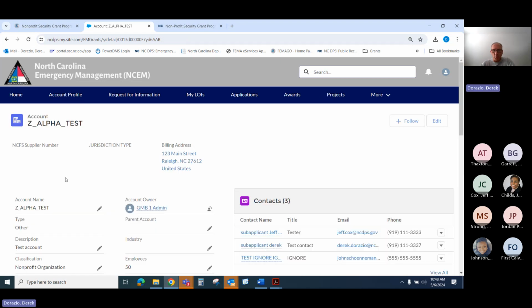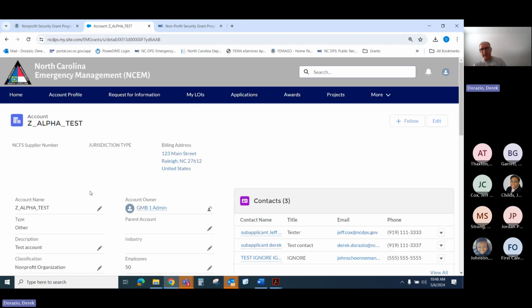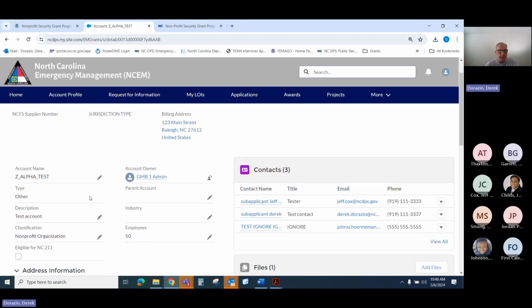When you click on your account profile, anywhere you see a little pencil, you can simply click on that and update that information. So please, before you start your grant application, go into your account profile and update your account information, because the system brings over that account information and imports it into the grant application for you. If you don't have it updated correctly in this object, it'll pull over the incorrect information. So please make sure all this is updated correctly.